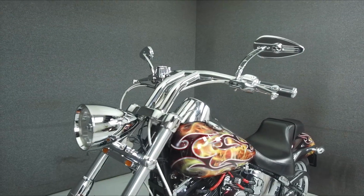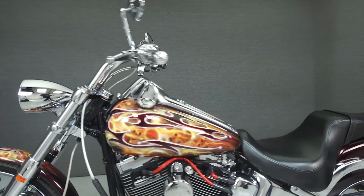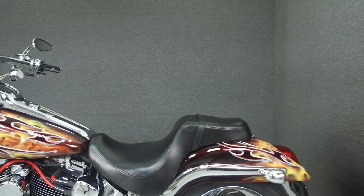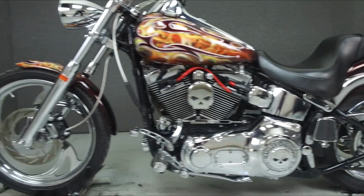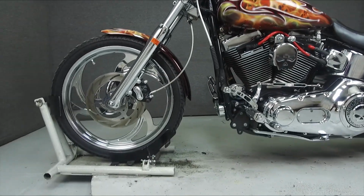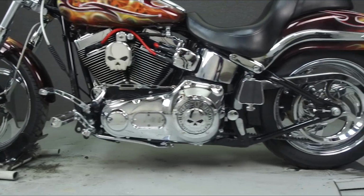This bike has been upgraded with a Vance & Hines exhaust, an open-air intake, custom paint, aftermarket rotors, wheels, and aftermarket headlight and T-bar handlebars. This vehicle has been fully serviced, detailed, and comes with a 90-day nationwide warranty.